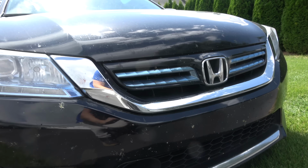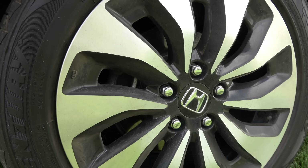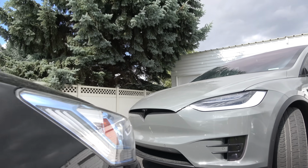I got a Honda Accord Hybrid. When I fill this 12-gallon tank up with gas, I have 600 miles range. 600! I've almost made it all the way from my small town in St. George, Utah, all the way up to Salt Lake City, which is like a 4.5-hour drive, and almost all the way back on the same tank of gas.